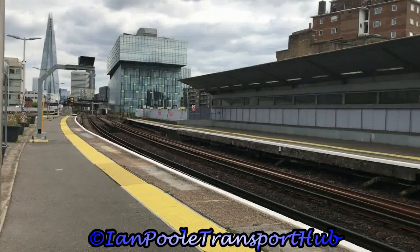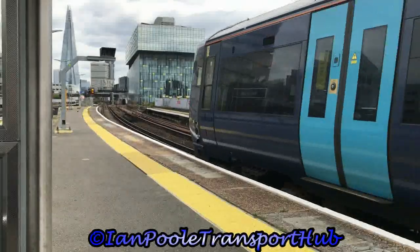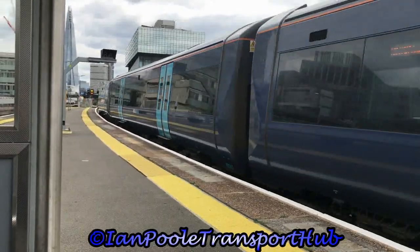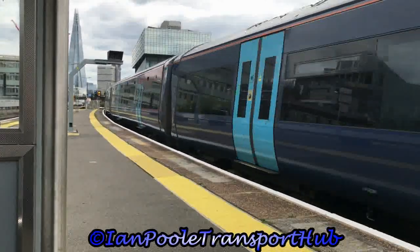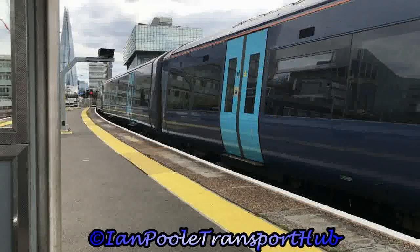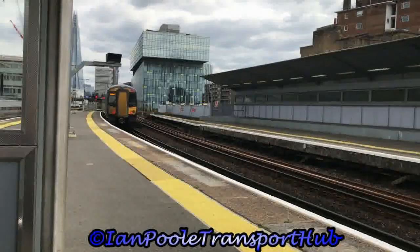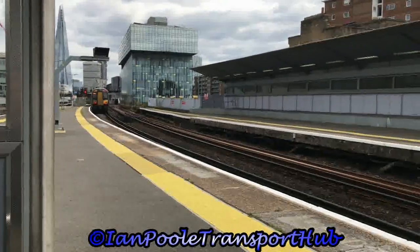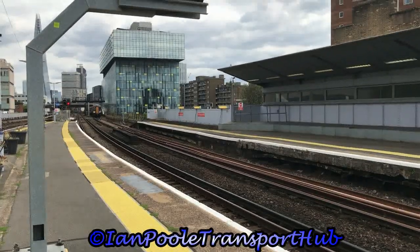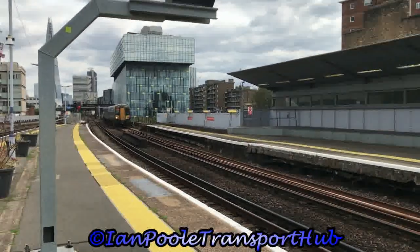Up next to depart for Southeastern is 375910 and 375819, working the 1241 Southeastern service of London Charing Cross to Hastings. Next in to arrive is 375906, with the 1245 Southeastern service of Dover Priory to London Charing Cross.